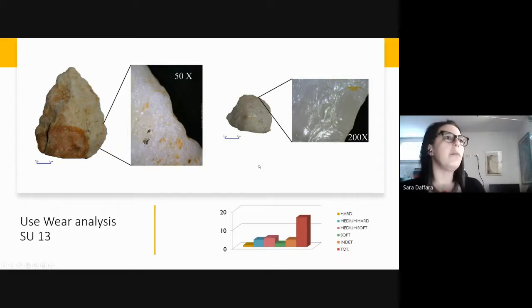The results show some differences between the different archaeological levels. For example, in level 13, on quartz, spongolite, and flint, we observe the predominant use of the lithic tools for woodworking activities. Yes, we also have butchering activities, but most of the tools show the processing of vegetal resources, in particular wood.